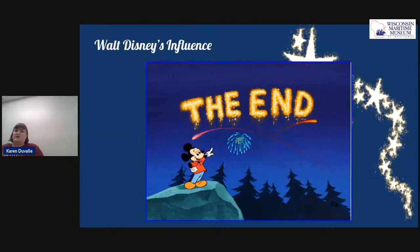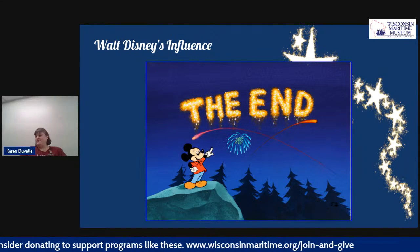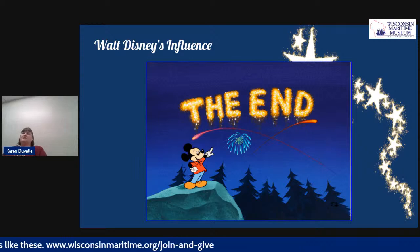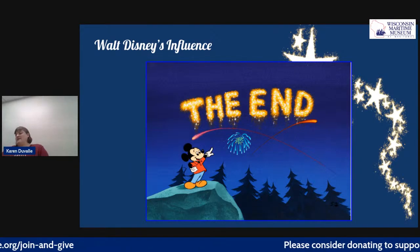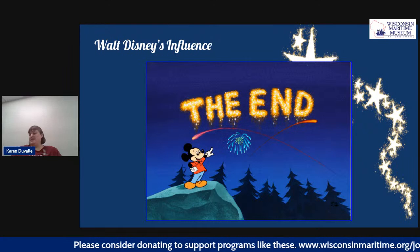So in all, with Walt Disney's influence with everything, they spent almost the entire war in debt, around $1.2 million in about 1942. But Walt was passionate about his company and the contributions that they did during the war effort. Army and Navy mainly relied on Disney for their training films, more so than any other Hollywood company.